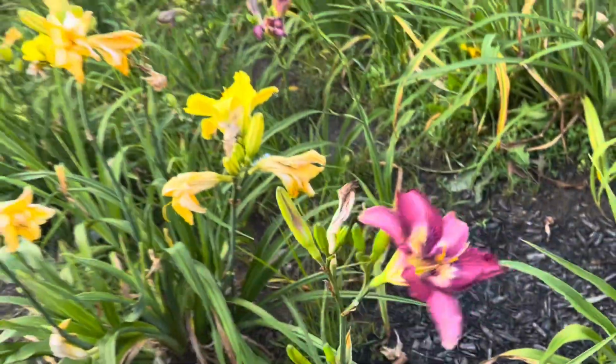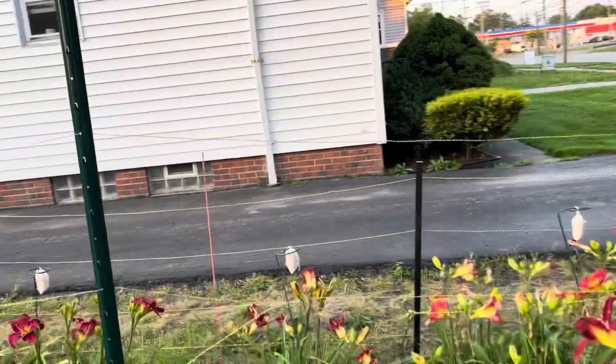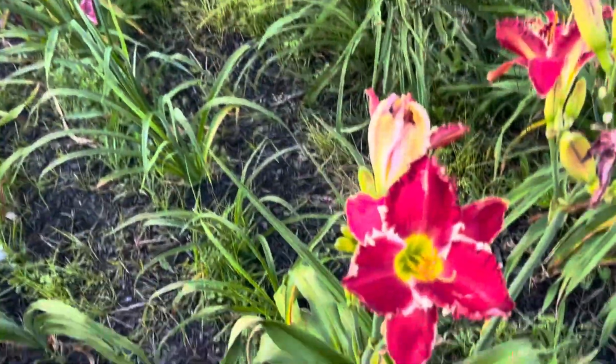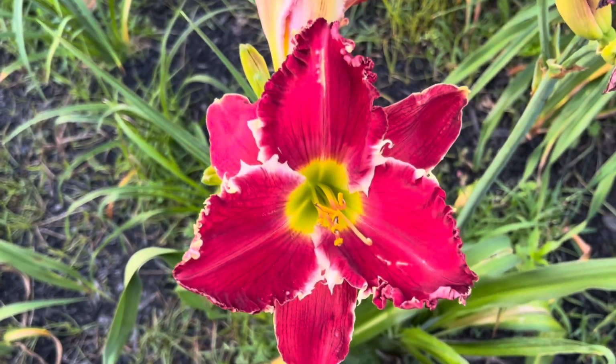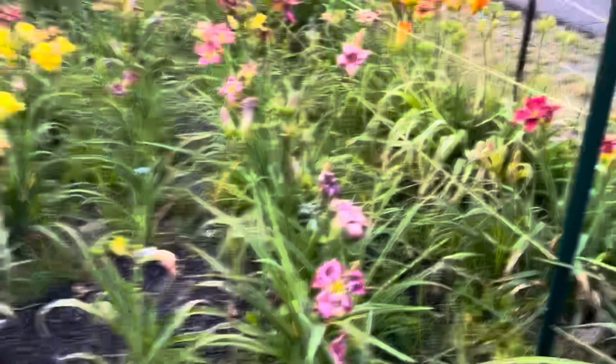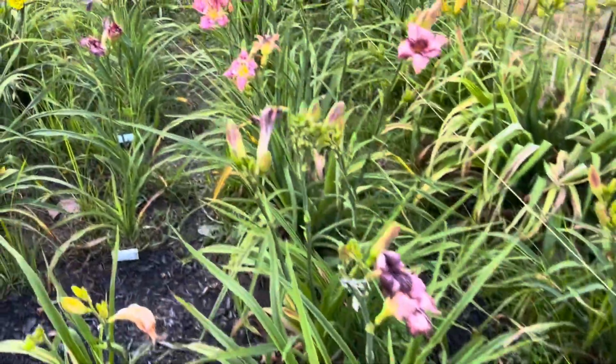This is an interesting seedling. This is Ripples and Reflections times Too Little Too Late. And it almost looks identical to Too Little Too Late. I find that interesting. You can tell which parent was more dominant.